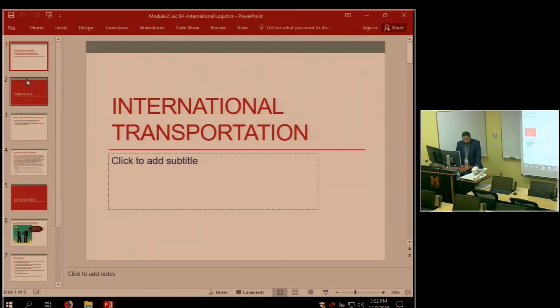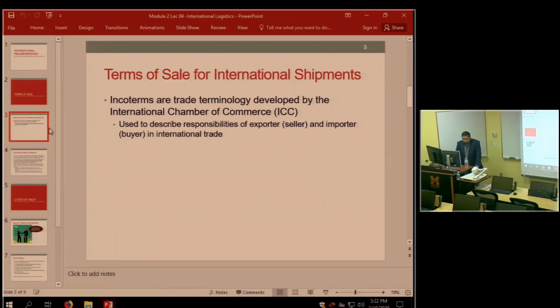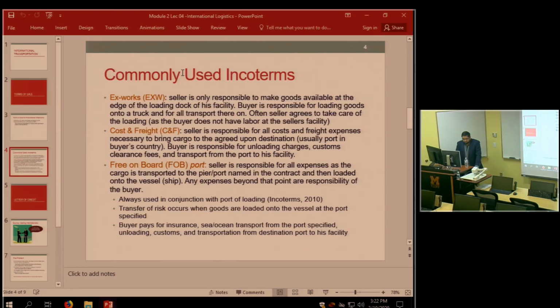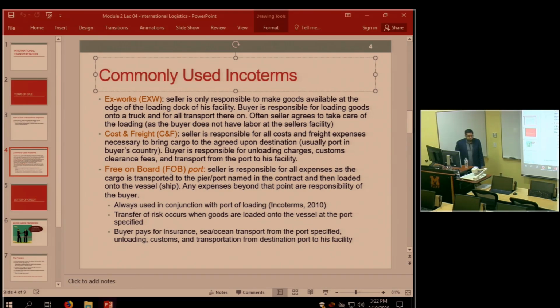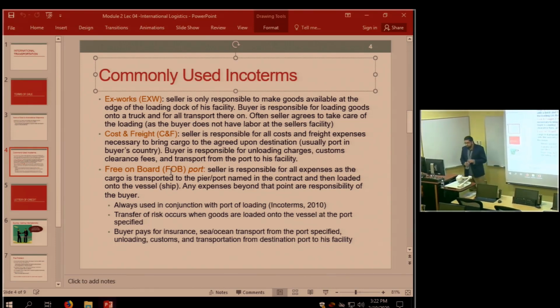Last two topics, which are Incoterms 2010 and letter of credit. There are more than three Incoterms, but we're just going to cover the three most common ones.